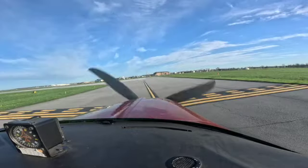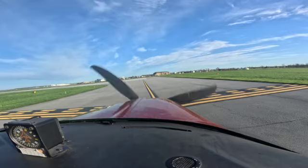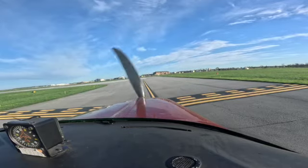Number 17838, runway 24, clear for takeoff, fly the runway heading. 838, clear for takeoff, fly the runway heading.